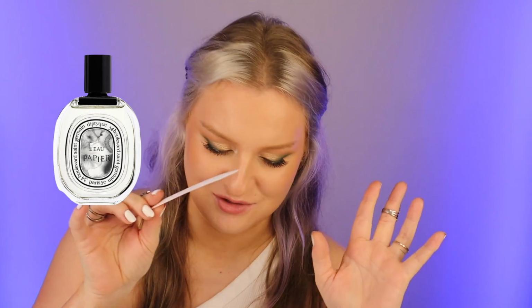Oh my God, I have to get myself, hold on. How much is a bottle of this? This is an EDT as well. For 50 mils at Mecca is $187. Maybe I'll just get a bigger decant of this. All right, if you guys can guess what video this fragrance is for, if you can guess the theme that this is going into, let me know.